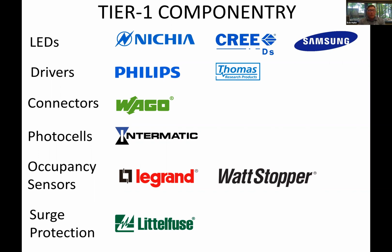As far as drivers are concerned, we're mainly using Philips drivers right now, the programmable ones.